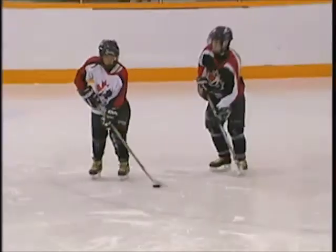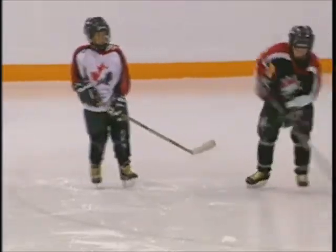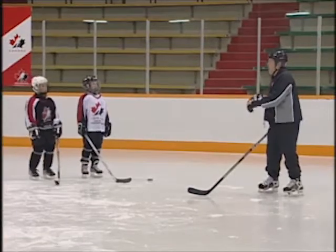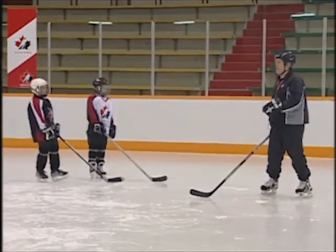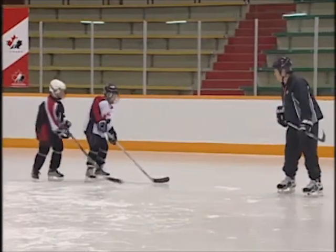Good job there, you guys. Okay, stop for a second, players. Now, this time, the player who's got the puck, you try to protect it, and the other player can try to take it any way he or she wants, lifting or pressing. Here we go.